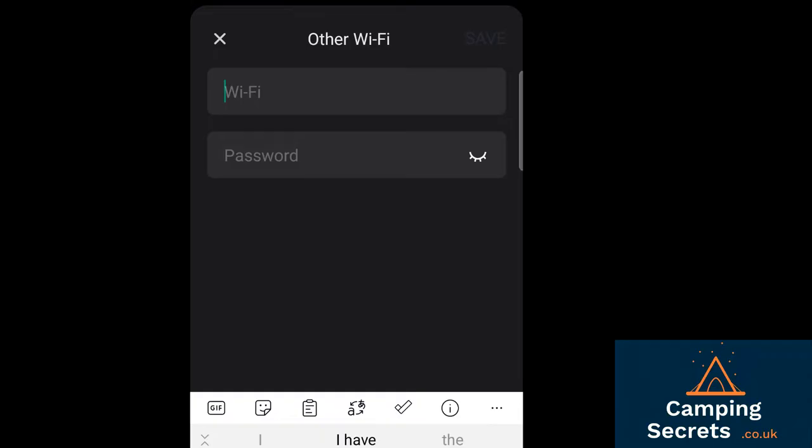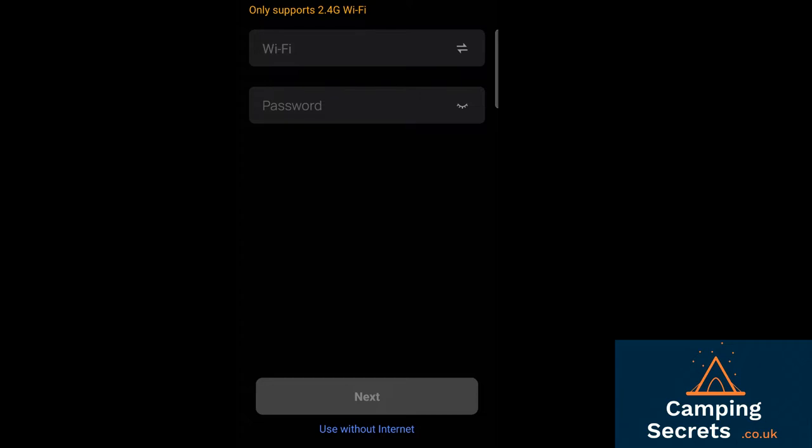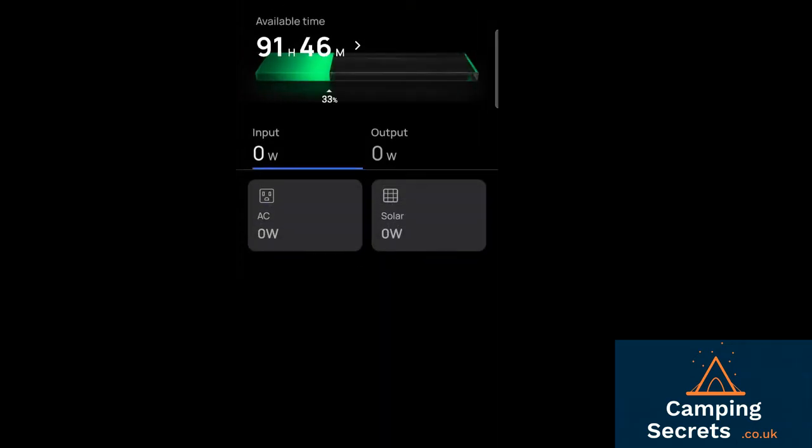So I haven't got Wi-Fi, I'm out in the middle of nowhere. I thought it could do Bluetooth chatting to it, but I can't see it in the menu. Down the bottom, use without internet. So let's see what this does. Oh, okay, cool. So it's telling me I've got 91 hours left.